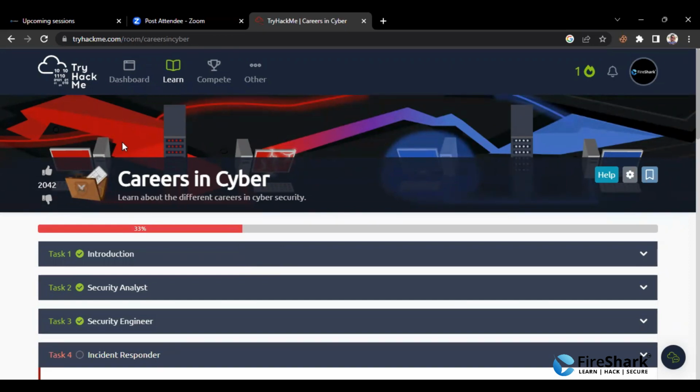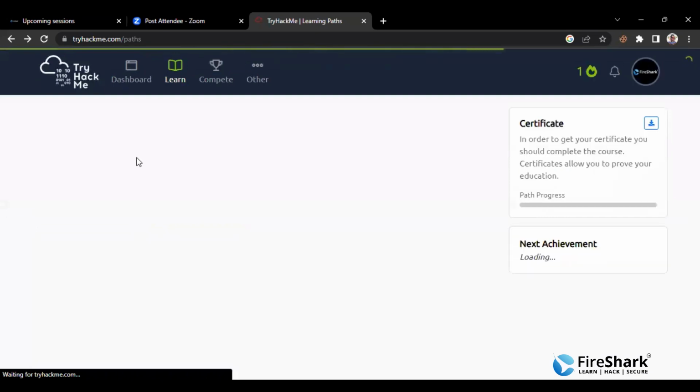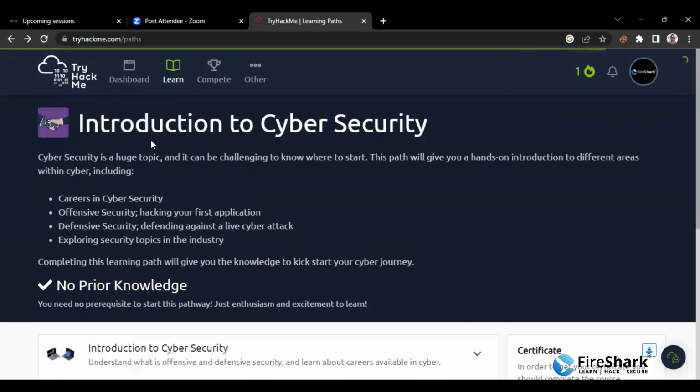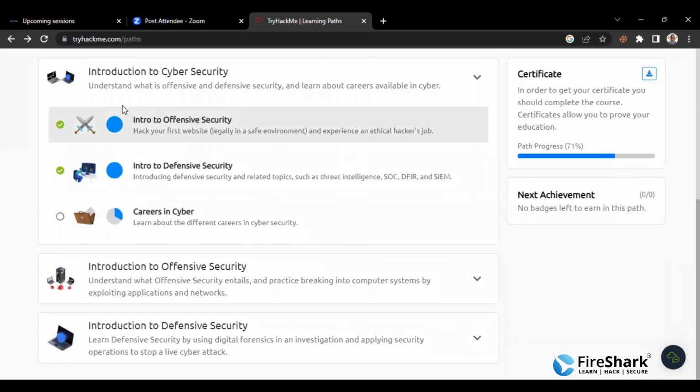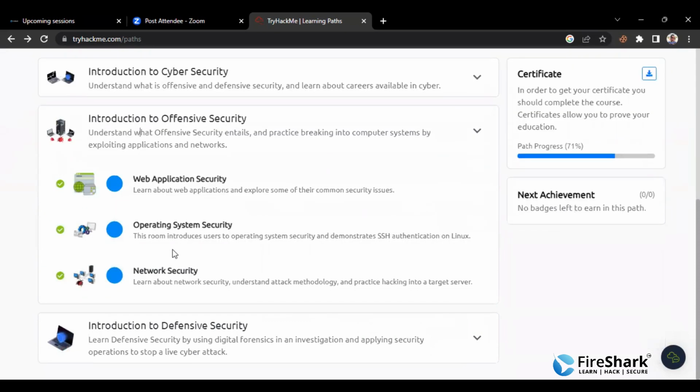So this room was basically about all the careers which cybersecurity provides. But a cybersecurity career can be both challenging and rewarding. There are many jobs within offensive security and defensive security. Okay, so we have completed the introduction to cybersecurity phase, and we'll move into the introduction to offensive security.